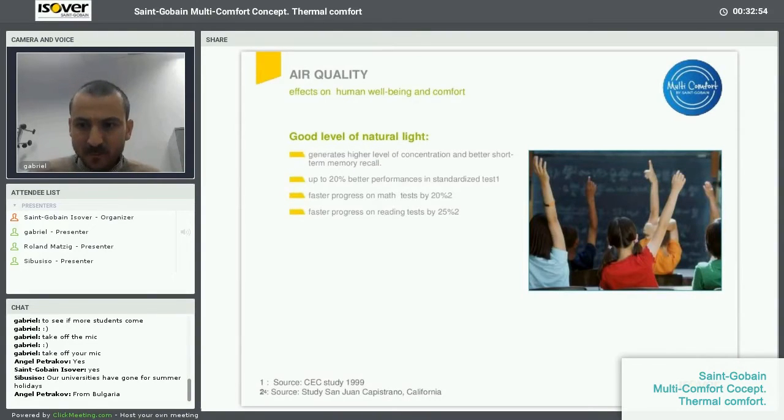There is also the effect of a good level of natural light, and by allowing the inhabitants to have access to a better environment in terms of quality of light, you will see that the performances of the human body are higher. So you can see different studies, there are plenty of them, showing that the better the quality of the natural light, the higher the performances of the people. They get better scores in standardized tests, they're having better progress in math or in reading.